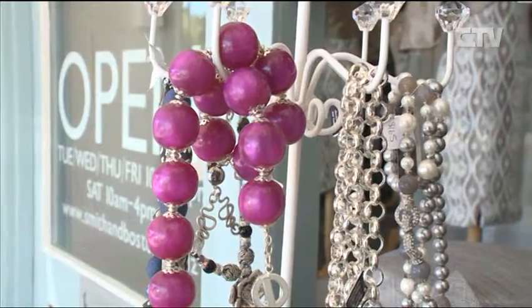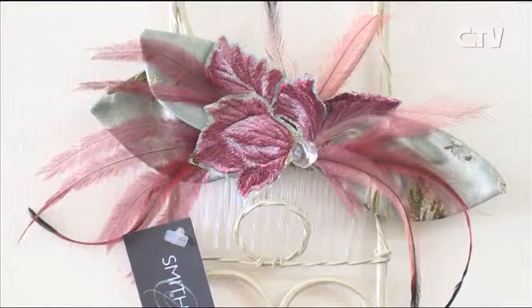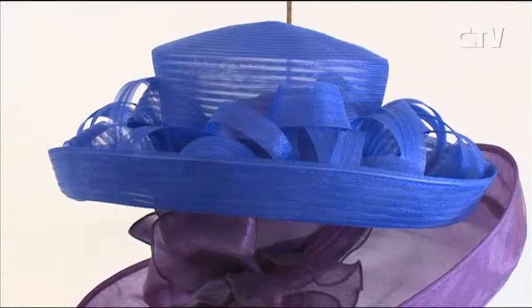Now, you also do accessories here as well, don't you, ladies? We do. We have a lovely collection from I'm Gorgeous, which people see in Simply You. And we also have a lovely local lady, Karen Cole, her name is, and she does exquisite pieces just for us at the moment. Wow, that's very exclusive, isn't it?